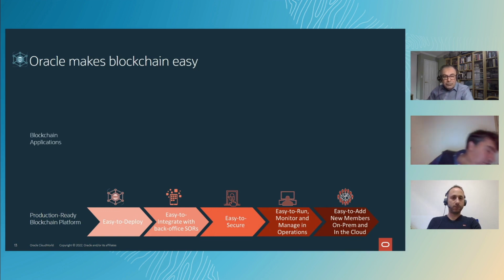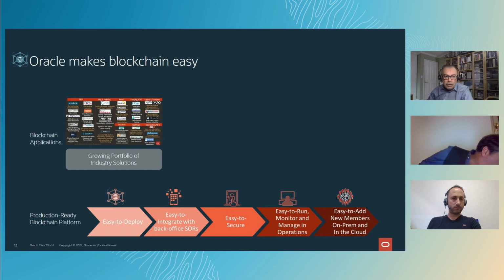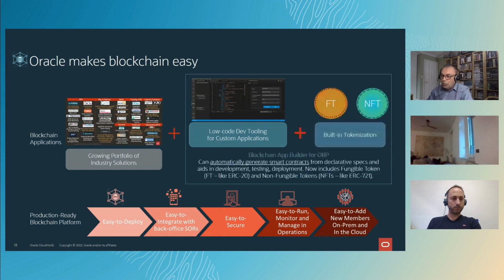And so there are two things that we've done to help that along. The first one is we built an ecosystem of partner solutions across various industries, from financial services to manufacturing, retail, logistics, education, healthcare, etc. But there's always going to be a need for custom solutions as well. So we have created a low-code development tool called Blockchain App Builder. And this is a tool that is used to automatically generate chain code from templates, from declarative specs.